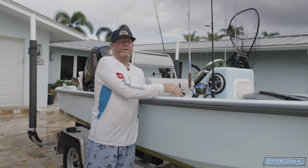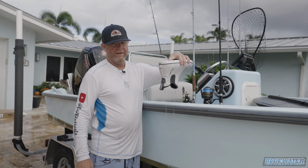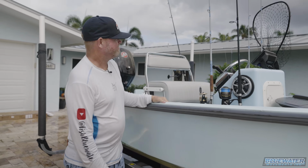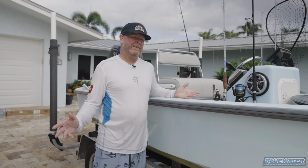In case you were wondering, we didn't beat that rainstorm, but we made it back. It was not the trip I expected it to be. That's fishing. You know, it's just one of those days where nothing really lined up as expected, but still had a great trip on the boat.